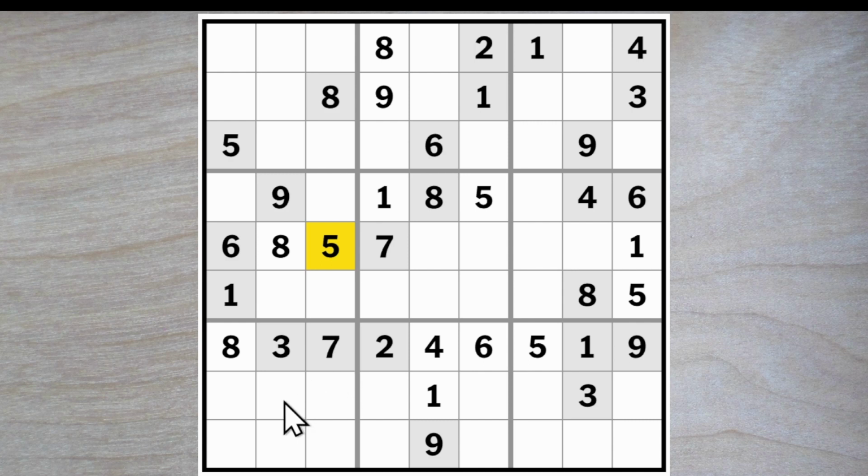So now we got 5 candidates here, and we got 5 candidates here and here. Now we got 5 candidates in these 4 squares here. So the 7 now blocks across, giving me a 7 for one of these 2 squares. Yeah, and so what? You may ask, and you may be right. I don't know what that means.